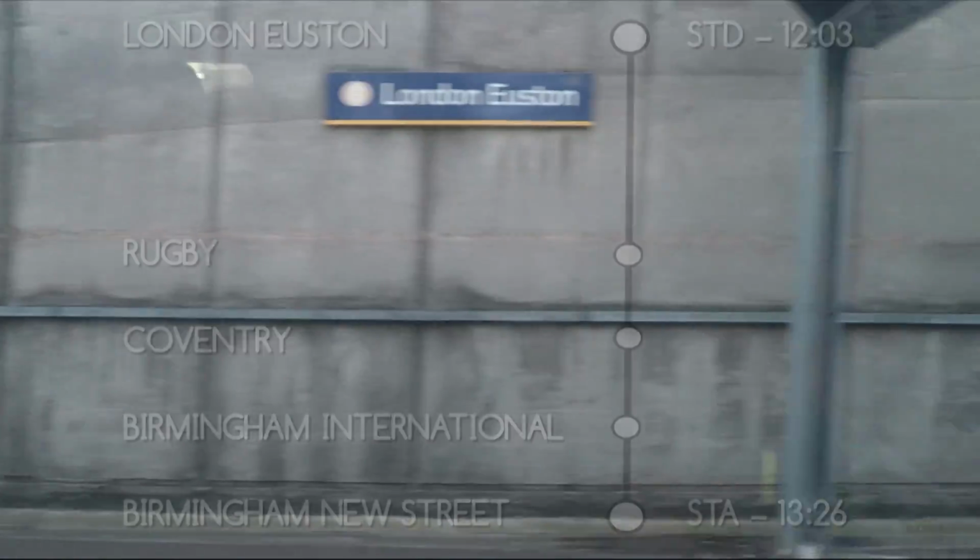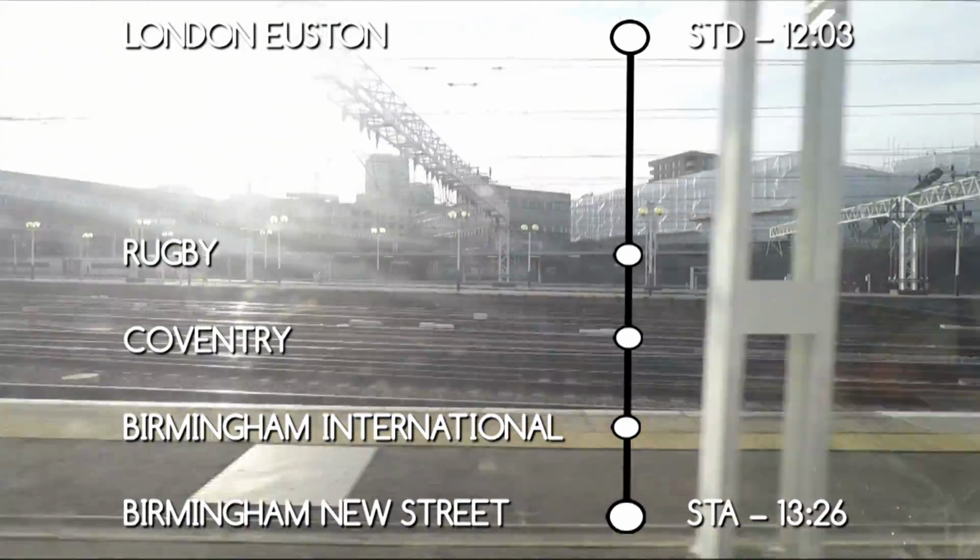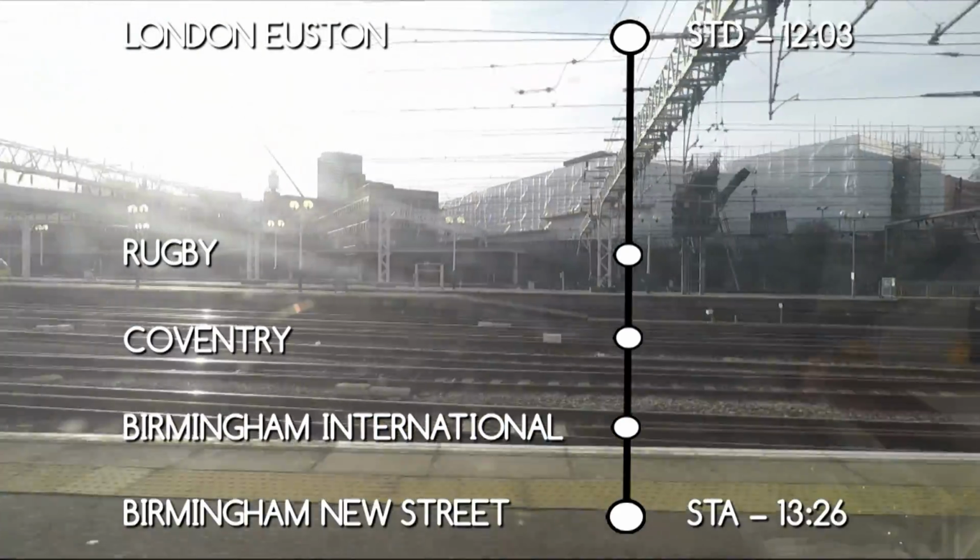As we pull away from Euston Station, let's take a look at today's journey. This trip has scheduled stops in Rugby, Coventry and Birmingham International before arriving at Birmingham New Street Station at 13:26.